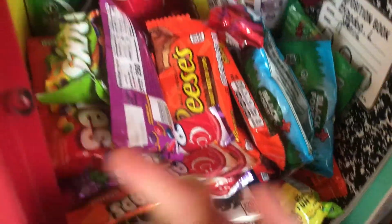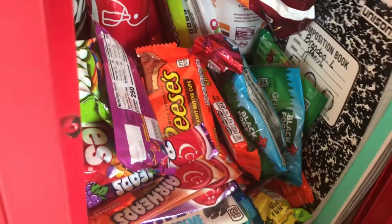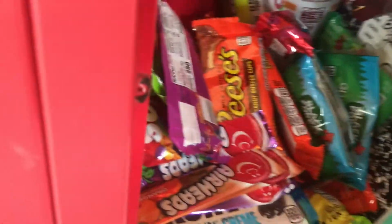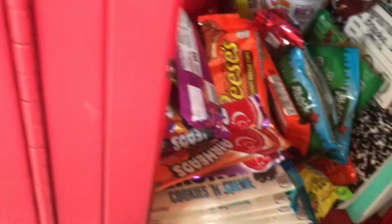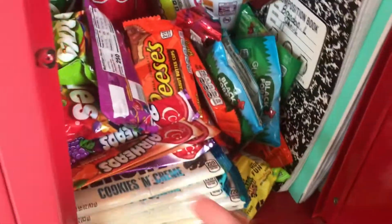So even though this looks like a lot of stuff left, keep in mind the stuff I brought is like 10 times, 20 times more than everything I ever sell, because obviously I take about a week and a half to sell my restock, and I basically brought that week and a half of stock to school. So you can see this is what I have left over.